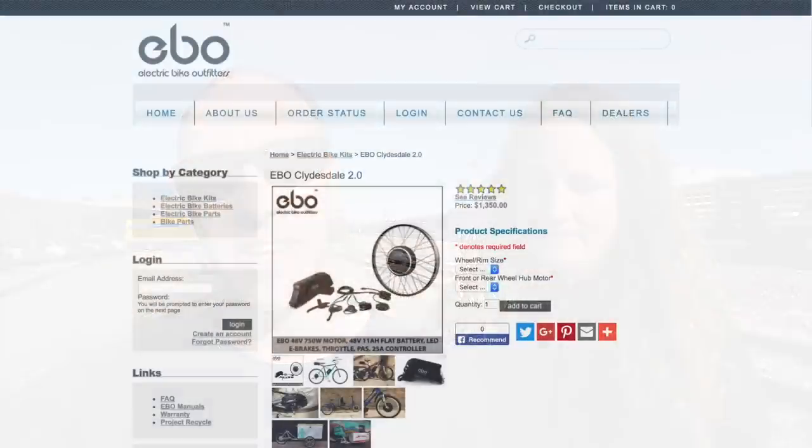not knowing a lot about electric kits, I think it was only a 500-watt kit that they offered. The price to me was rather steep. And then when I came across Electric Bike Outfitters, he said, well, I've got this 750-watt motor. I'm like, now that sounds more like what we're going to need for this bike.